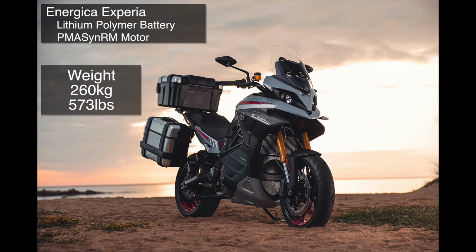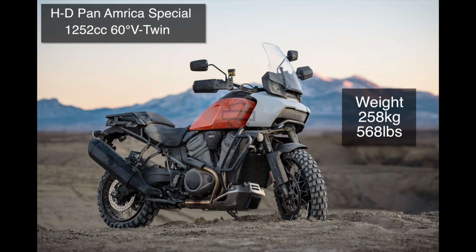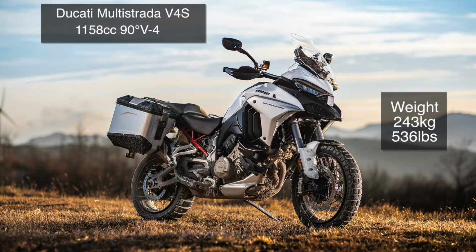With a 260 kg or 573 pound weight, the Experia is very competitive, coming in lighter than the BMW R1250 GS Adventure and only 2 kg, around 5 pounds, heavier than the Harley-Davidson Pan America Special. The Multistrada V4S is the lightest though, at 243 kg or around 536 pounds. It should be noted that the weights here are wet and ready to ride. BMW though are the only one of the combustion bikes that is quoted with a full tank of fuel, and you would need a full tank for the next section.